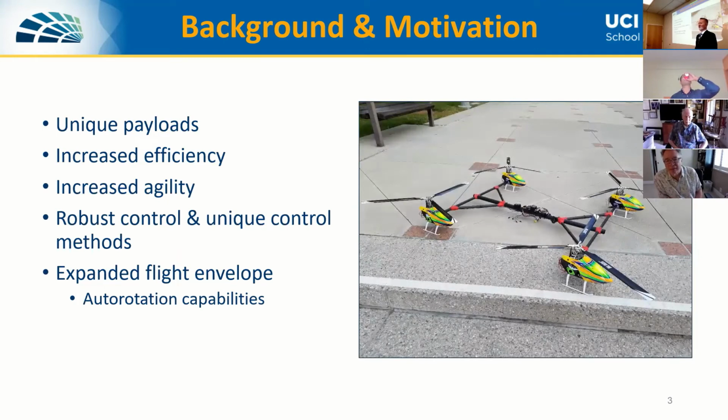The specific background and motivation for this particular project is taking the more ubiquitous quadcopter and asking the question, if we replace the fixed pitch rotors that vary RPM for control with more conventional helicopter rotors that vary blade pitch for control, what sort of benefits may we see, and what sort of challenges may we encounter? Some of the proposed benefits are the ability to accommodate unique payloads, increased efficiency and agility, more robust control and unique control allocation strategies, and an expanded flight envelope with the possibility of performing auto rotations, which is something other multi-rotor configurations cannot do.